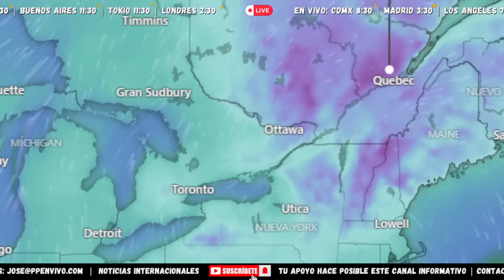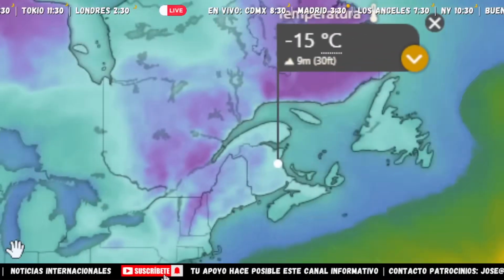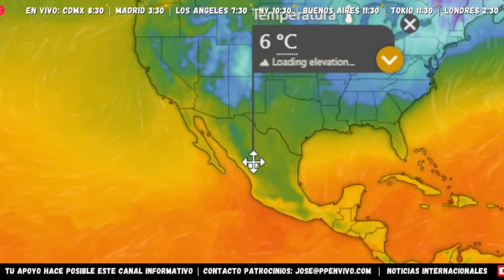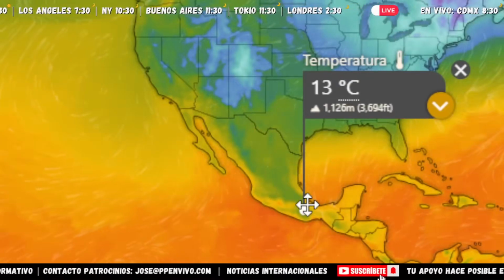Likewise, also for this area of Canada, for Quebec, Ottawa, and so on, it's not over there where the coldest part is going, but the cold does drop. It generally drops toward Mexico, even toward Florida. So I have freezing or cold temperatures in many parts of the country. Here in Mexico, even reaching parts of the south of the country where cold temperatures occur, not freezing but cold in some places.